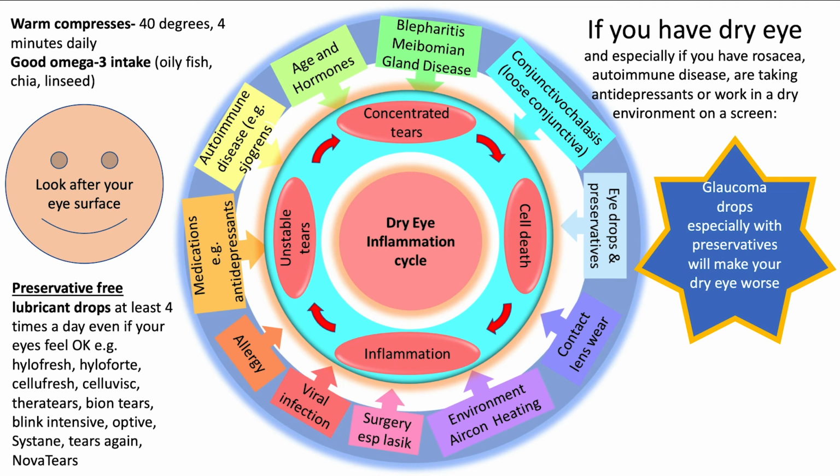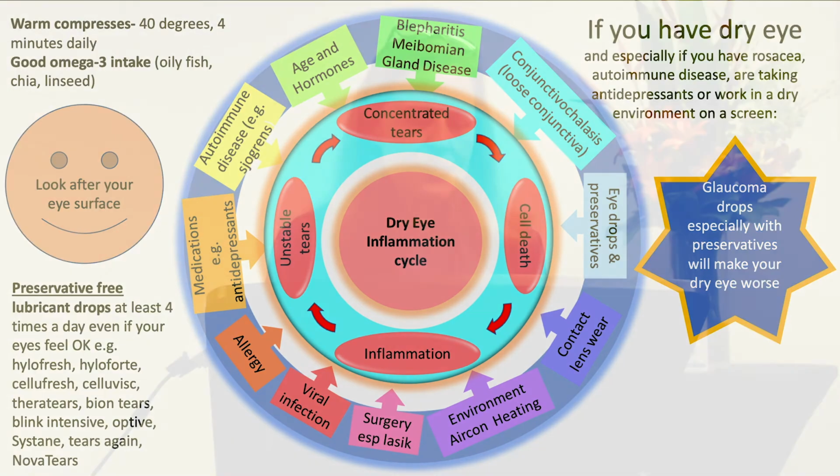A good omega-3 intake can also help those oil glands. Omega-3 oils are found in fish, chia and linseed. I'm not a big one for pills. I think it's best to do it in your diet. So more omega-3 and less omega-6. Omega-6 is what you get in dairy and meat and canola and sunflower oil. And omega-3 is an anti-inflammatory factor in your lifestyle. So look after your eye surface.